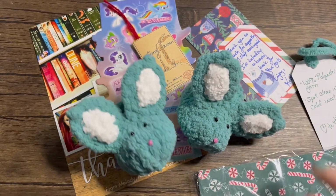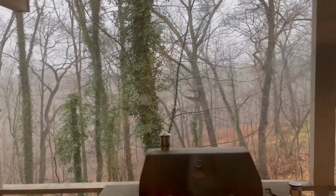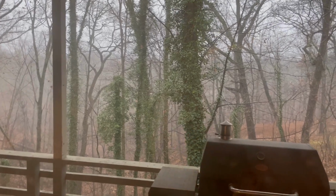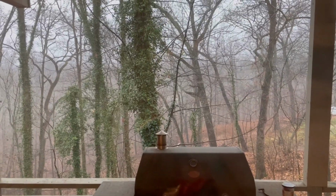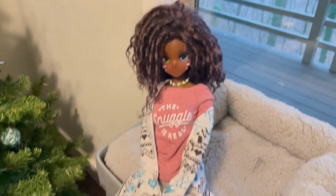Anyway, there's that. I'm not really sure if you can tell, you can't tell at all in this video, but it is storming like crazy. It's thundering and lightning. Just weird.